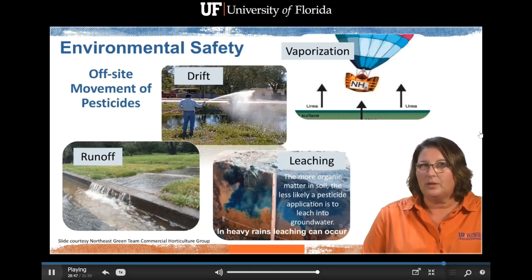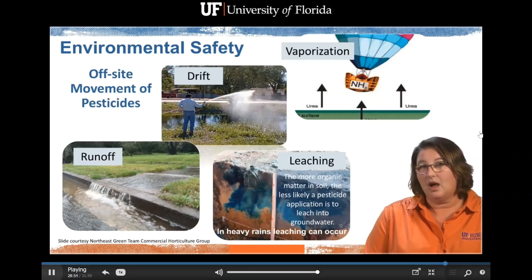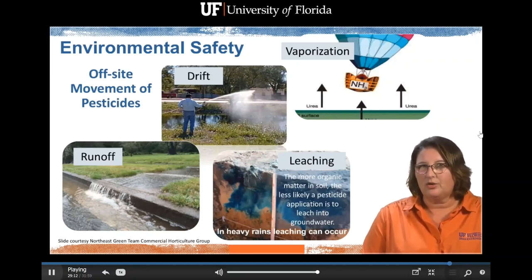Drift can be when we're spraying and it's windy. The wind picks up those droplets and carries them to other locations. We call it non-targeted locations because it's not what you're trying to hit. So if it's a windy day, if it's too windy, don't spray. If it's slightly windy, just a little bit of wind, there's something that you can do to help with that, and that is adjust your spray droplet size. Change that nozzle a little bit. Instead of having a mist, make it more like a droplet, like rain. So it's a heavier droplet and it falls faster.